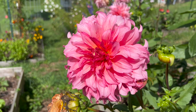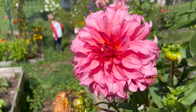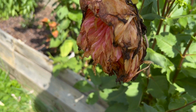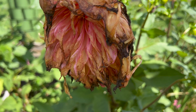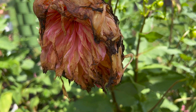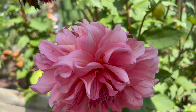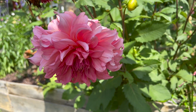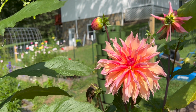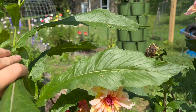The dahlias are still going strong. We're getting a couple at a time, some of them in full bloom, some of them definitely need to be deadheaded and are rotting away, but we were able to cut some down and make a nice bouquet out of them. So I will keep pruning this to make sure that more buds start opening, and hopefully we keep getting more dahlias until the frost.